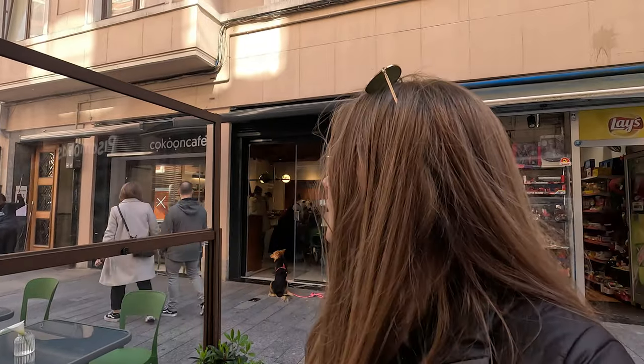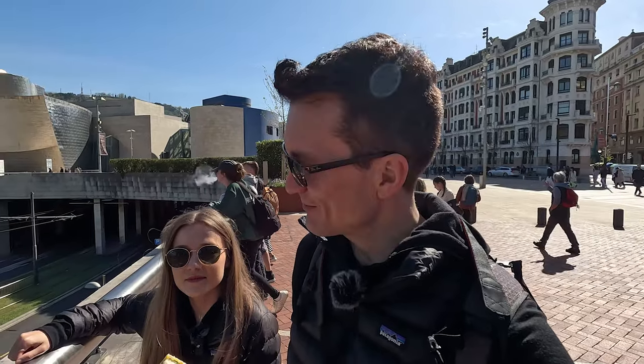Coffee mission was successful. I came to this place behind me called the Cocoon Cafe. It's got such a cool vibe in here. I can really recommend it, but I'm grabbing stuff to go. I grabbed some vegan cookies and 2 oat milk lattes, and then I'll meet Sean and we will take one last walk around Bilbao.